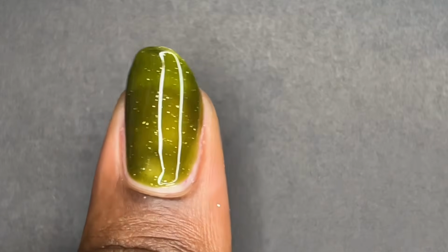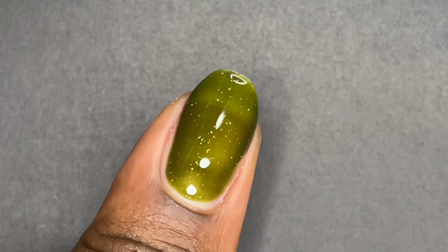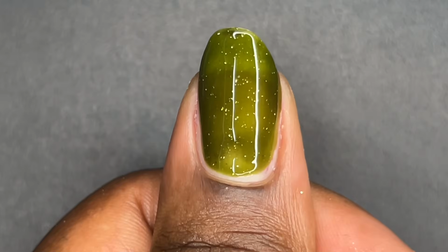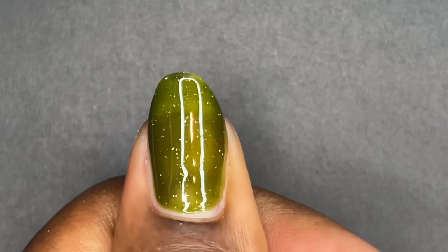But yeah, I'm just not a fan of this one, so I don't know if I would repurchase from this brand again, just judging on this one alone. I just don't like how it ended up, and yeah, I don't see myself wearing this. Do you guys like this color? I am not digging it at all. I'm sorry to be a hater, but I wouldn't buy from this brand again.